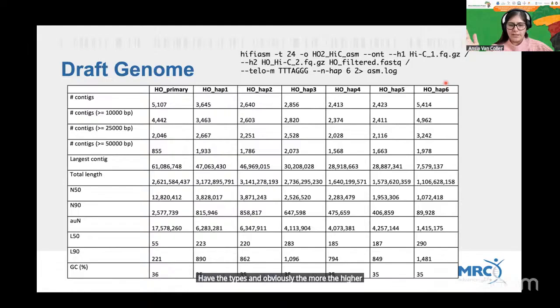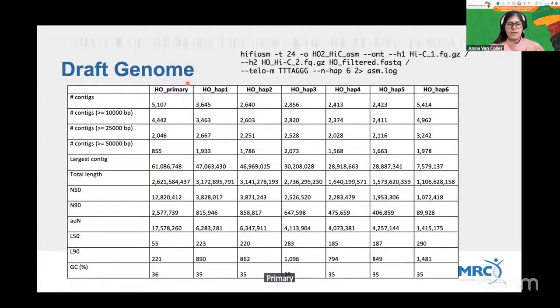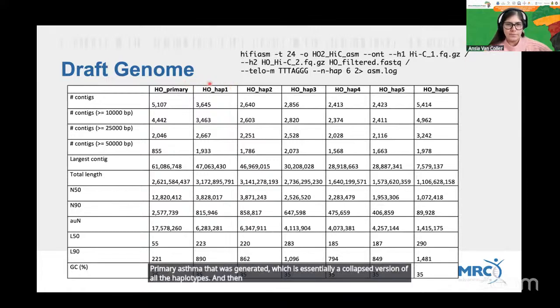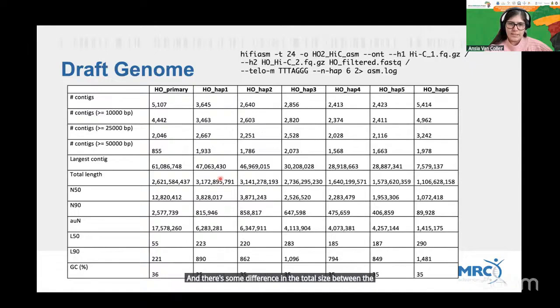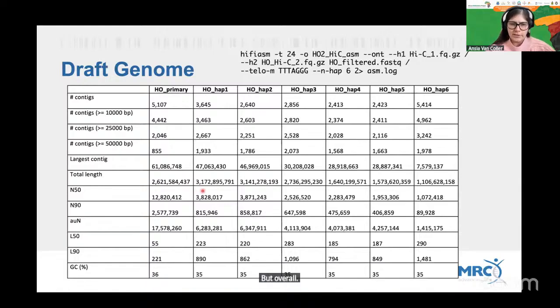Obviously, the higher the ploidy level, the less accurately Hifiasm can split the haplotypes, but it does improve the quality of the primary assembly. So for my further downstream analysis, I looked mainly at the primary assembly that was generated, which is essentially a collapsed version of all the haplotypes. And then I also looked at haplotype 1. So you can see there's a lot of contigs in this, so it is still quite a fragmented assembly. And there's some difference in the total size between the primary assembly and the hap 1. But overall, not a bad assembly if we look at the N50 and all the other metrics.